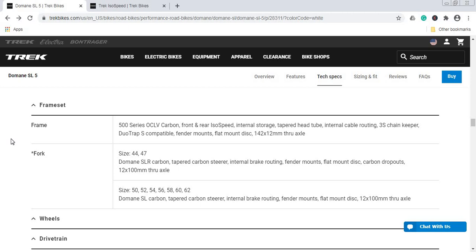And everybody who has ridden the Trek Domane, I mean all the testers out there, everybody confirms that it is definitely a smooth ride. So this is the secret sauce of this Trek Domane, with this front and rear IsoSpeed. When it comes to the fork, this is a carbon fiber Domane SL fork with the carbon steerer, again internal brake routing, fender mounts, and again 12mm through axles.